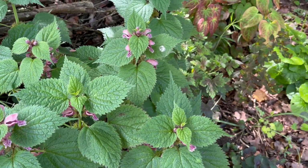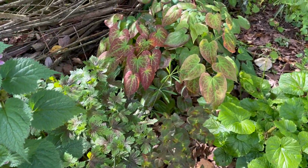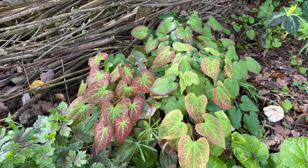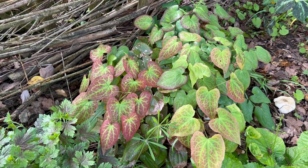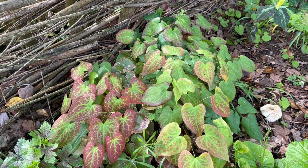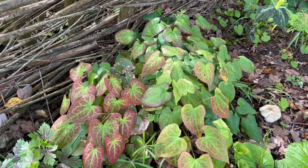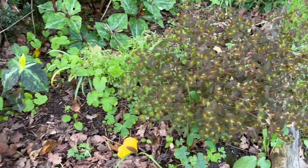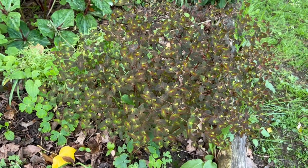That's Lamium orvala. And I grow several epimediums in this bed. This I think was Amber Queen. Flowers are over now, but the leaves are just so beautiful. That's really why I grow them. Lovely spring leaves, and then these colour up a lovely sort of orange hue for the winter and stay all winter and look lovely.